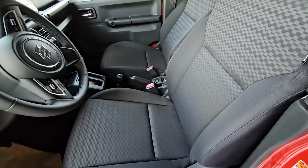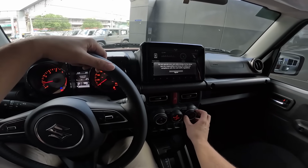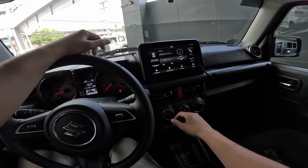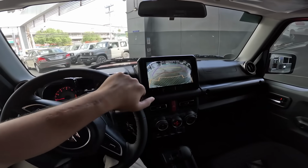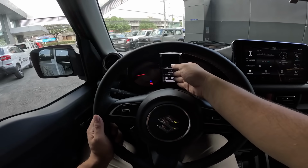Everything looks chunky, everything looks heavy duty. We have these chunky dials over here, also over here. You get this 9-inch infotainment screen. It has Apple CarPlay, it has Android Auto. You also get a reverse camera, but you don't get active guidelines. You get an analog speedometer and tachometer, and you get a monochromatic display at the center.